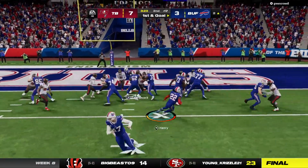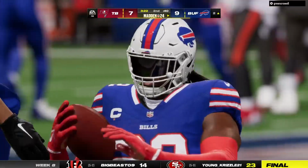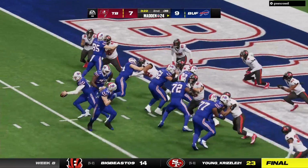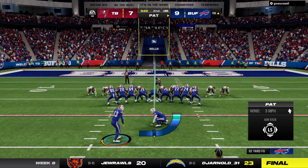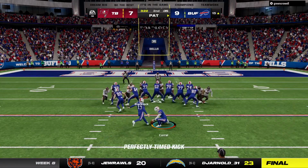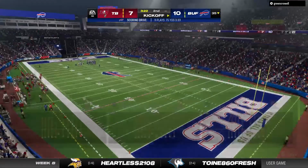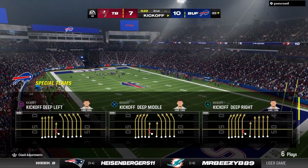And even better than that, set them up with a football. And he takes it in across the track for a Bills touchdown. Derrick Henry with his 9th rushing touchdown on the year. And the Bills are once again back in front. Extra point by York is up and good. And the lead is now 10-7.